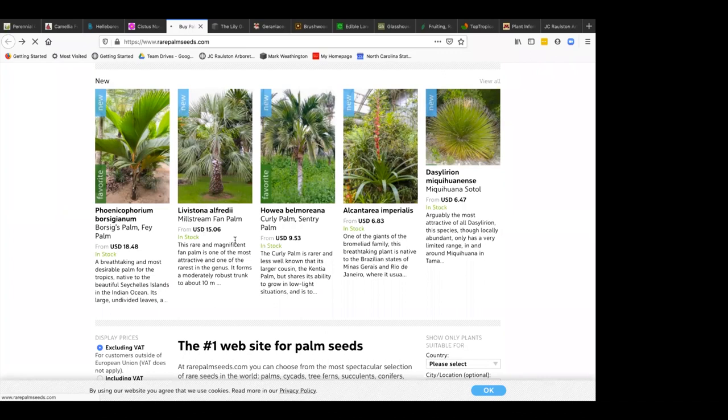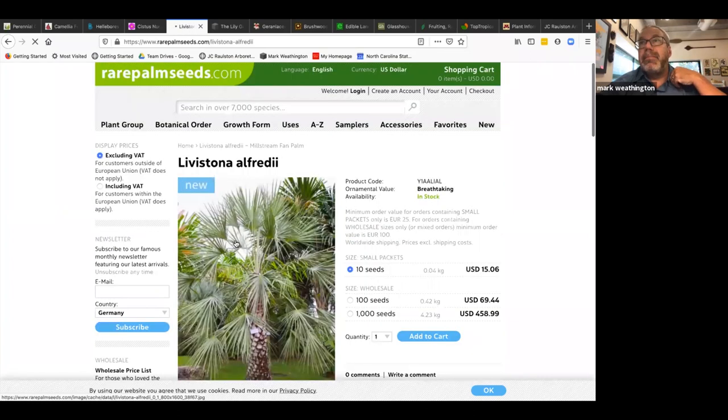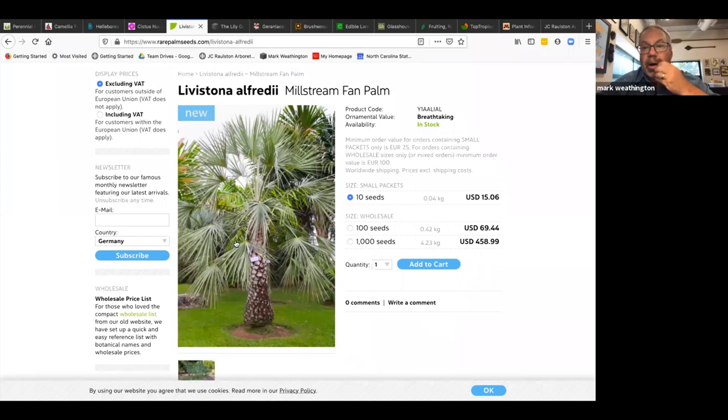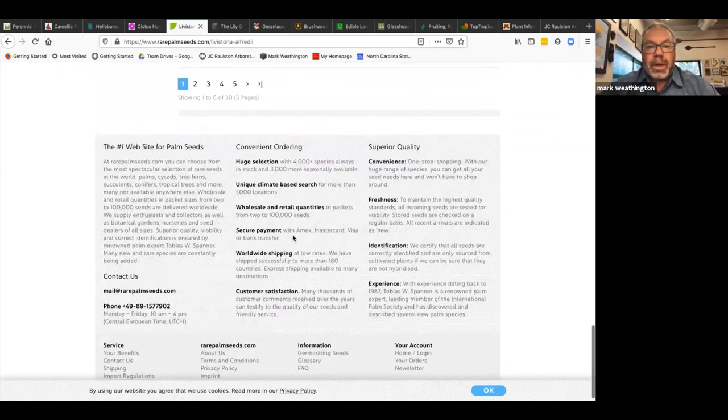Do you need a permit for seeds? Technically, yes, if they're coming from out of country. You don't with Rare Palm Seed. They've never asked me for one, so I don't know about them. You don't need inspections. They don't need to go through USDA inspections if it's less than 50 different types of seed, fewer than 50 seeds per pack. So I don't think you need to.